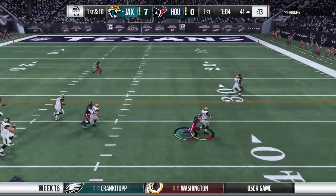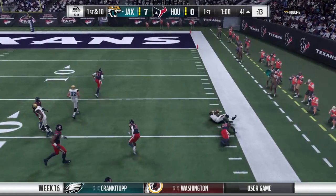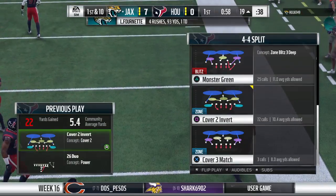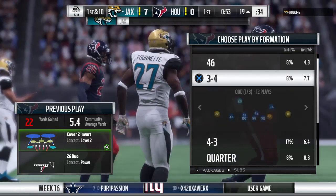Now they try the right side here. Strong running. Still churning. And he gets this one all the way down inside the 20-yard line. That's good for 22 and a first down.